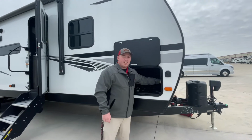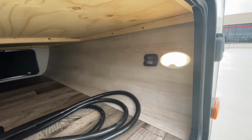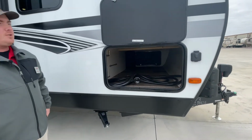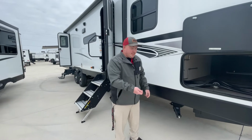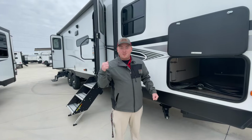And it's got the TrueLink connection right up in here. What that really does is you can get it hooked up to your tire, and it just monitors your tire pressure, so on and so forth, so you don't have to get out and check. But either way, that's the end for the outside. I'm going to take y'all on to the inside.